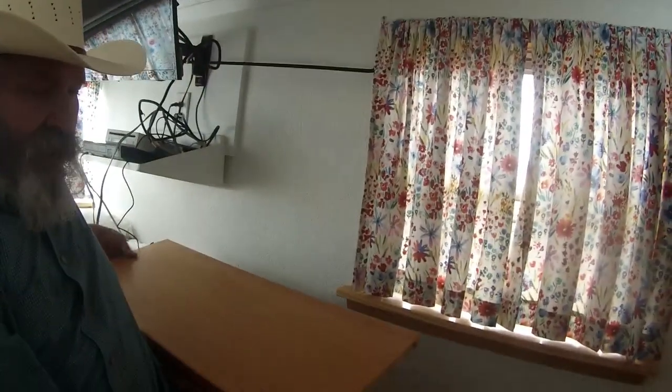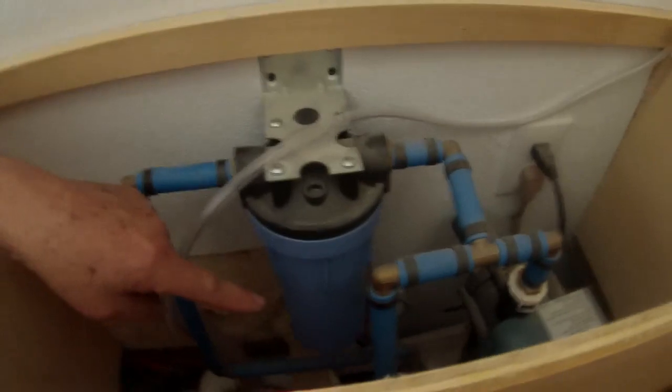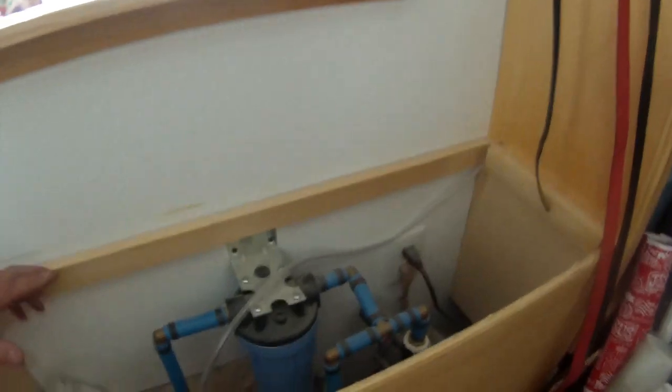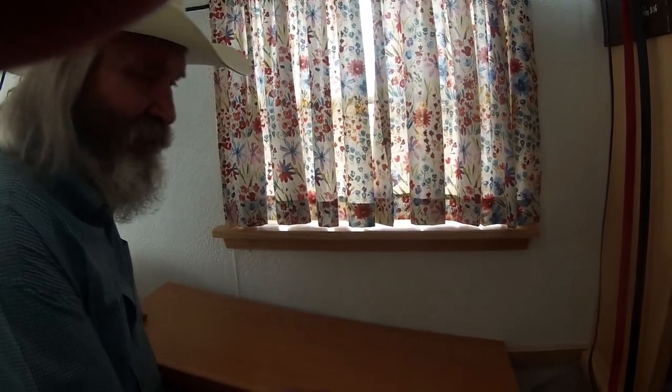Now, Steve, I don't like the little buzzing from a diaphragm pump, like most RVs have. You can see I have a centrifugal pump in there, and then down below it there is a 4-gallon pressure tank. So you hardly ever hear this kick on. When it does kick on, it's quiet. It doesn't make any noise. It's basically a booster pump for a home is what it is.